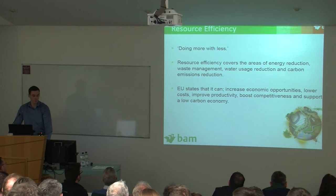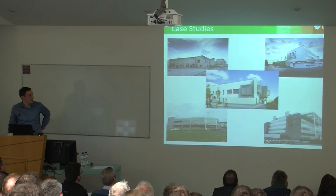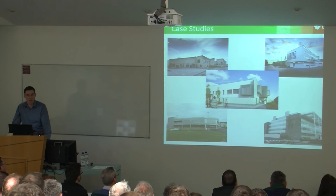So the PhD study, the research collaboration with BAM, is focused on five case studies here in the west of Ireland. The top left is the construction of a primary and secondary school in Dunmore. Top right is the Lambe Institute in UHG. Bottom left is a multi-storey car park, again in UHG. Bottom right, recently completed human biology building in NUIG. And in the middle is the acute adult mental health unit, again in UHG, which is an ongoing project.